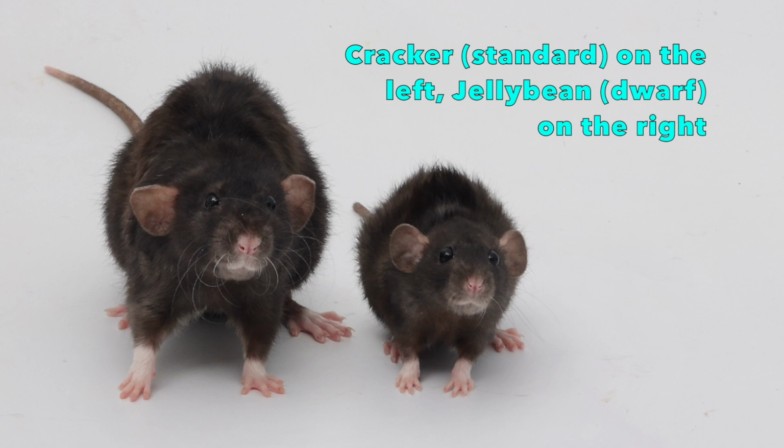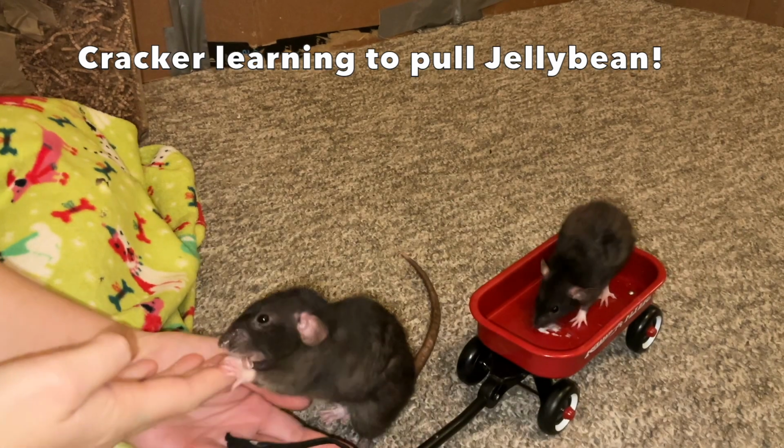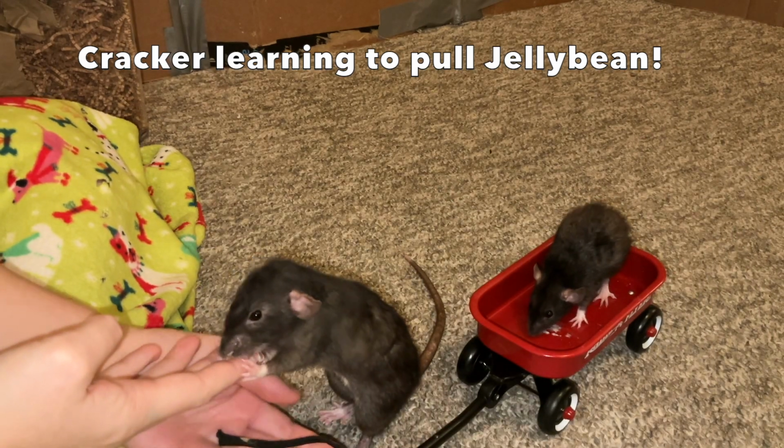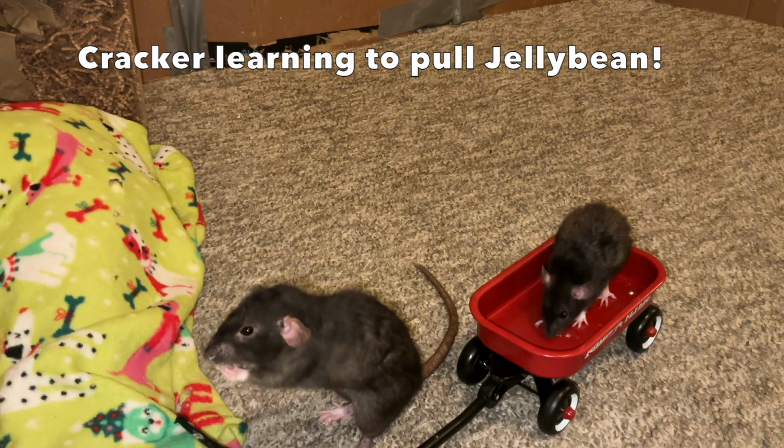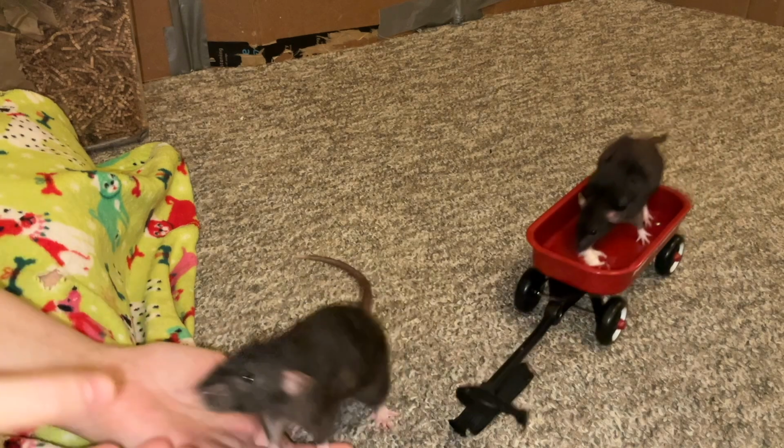It's just really funny to see. I find that with a lot of dwarf rats, actually. I guess they kind of have that small dog mentality, but in rat form. But anyways, it does mean that housing them with standards is not too bad because they can definitely stand up for themselves. But yeah, Jellybean is a very confident little rat.